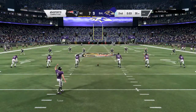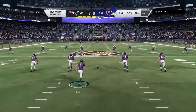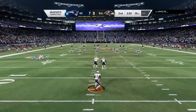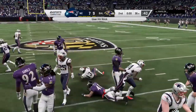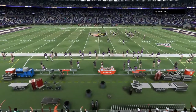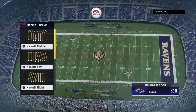It's 9-7. So a little late drama in the first half as that kick will give them the lead in the intermission. Isn't this fun the way that this is unfolding? You're exactly right. The late drama, 3 points go up on the board, and we go into the half with a new leader. So we've hit intermission.